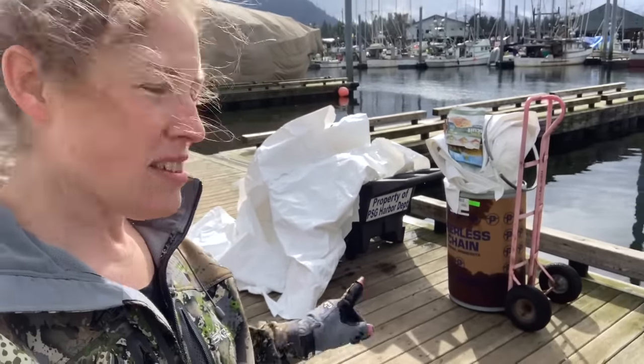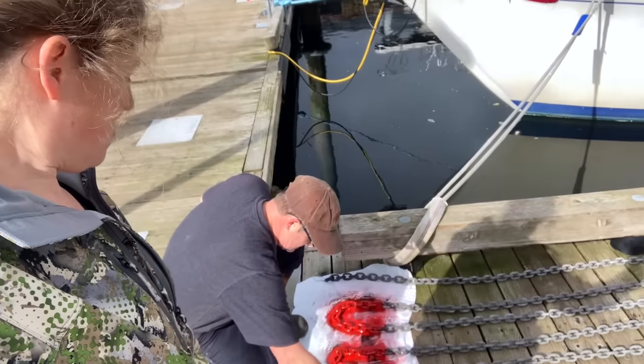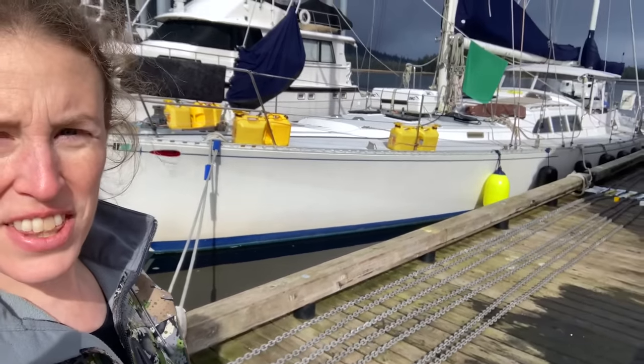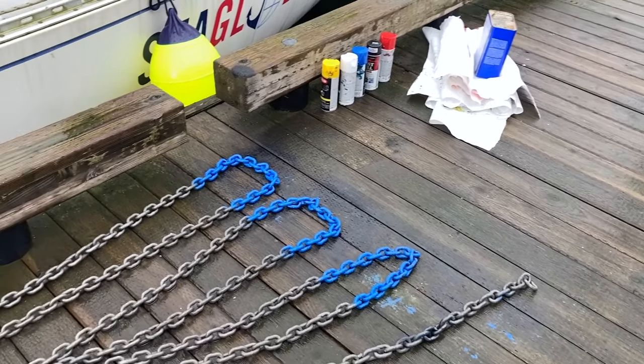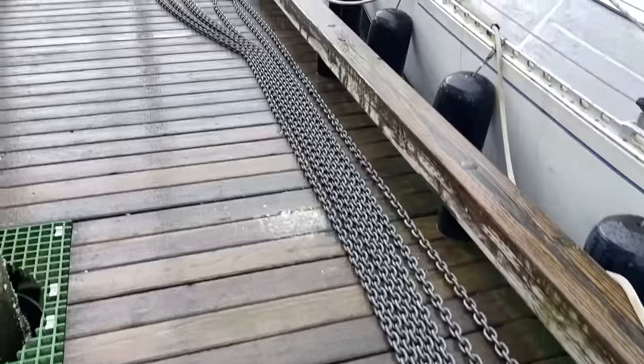So the Gemini lady's coming today. We have the welder coming today. I throw away the garbage from the cover. We're working on the chain. Yep. And trying to dry things off on the boat. We got it painted. Hopefully it'll dry up. We can do one more coat.